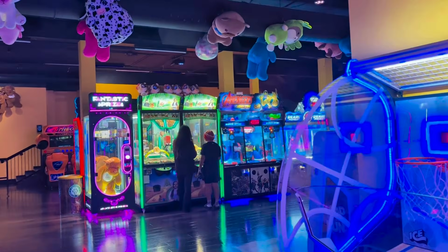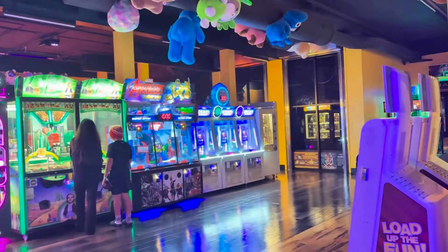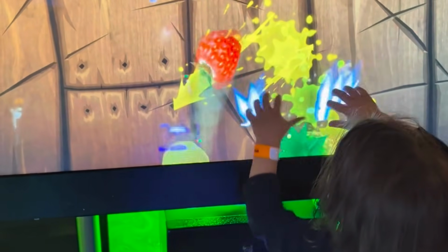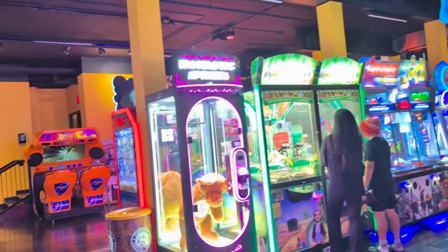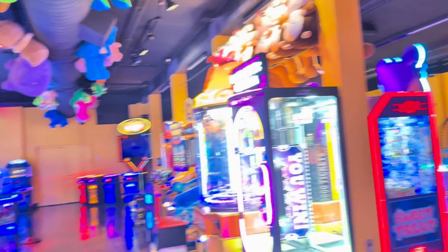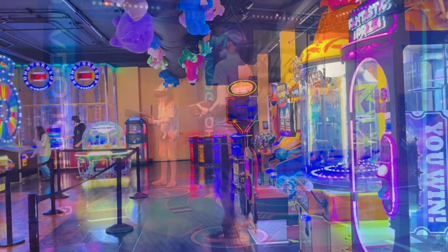The arcade is another one of our favorite places at Great Wolf Lodge, and there's enough there to entertain a toddler or a teenager, so it's good for all ages. It does cost extra. You pay for the games that you play, and you can turn in your winnings for prizes that they have.